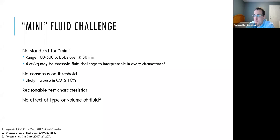Sorry, we talked about the test characteristics already. Those meta-analyses specifically show that there's not an effect based on the type or the volume of fluid. So the one meta-analysis that I looked at showed about as good data at 100 cc's as at 500 cc's. However, the lower volumes were given closer to the 1-2 minute range, whereas the higher volumes were given more in the 5-10 minute range. So there's some heterogeneity here. The study that quoted this 4 cc's per kg, I should have mentioned, infused that volume over about 5 minutes.